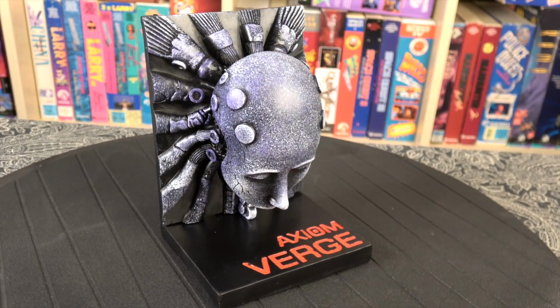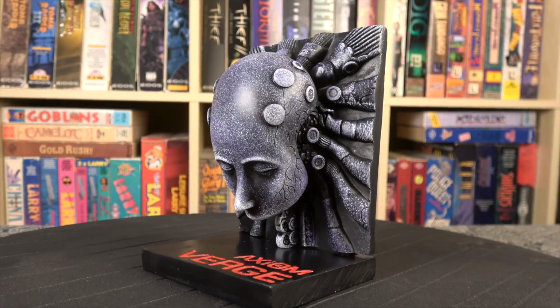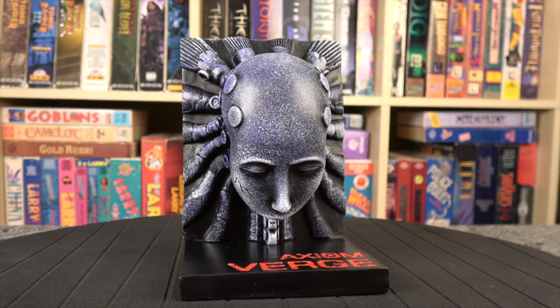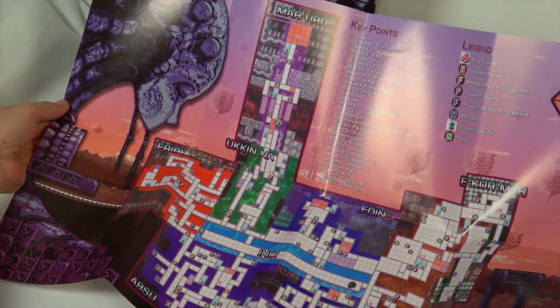The bulk of this box is actually taken up by this really cool bookend. This is one of the characters in the game, it's Elsa Nova, and it's really nice, really heavy. As if that wasn't enough, there's also a fold-out, full-color world map.